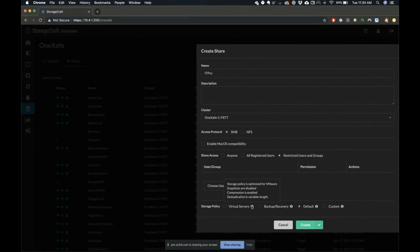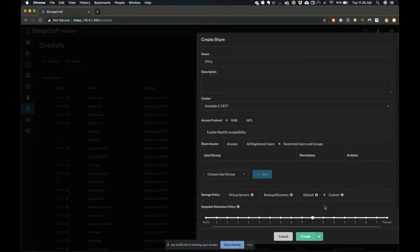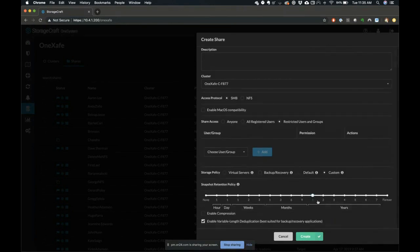However, if it's virtual servers or if it's a backup recovery application in a converged fashion, go ahead and enable compression. And then you also have the opportunity to determine how long you want those snapshots to be retained. The snapshots happen every 90 seconds, I mentioned, but you can define a custom value. Those snapshots are happening every 90 seconds, and they're kept for the first hour, then hourly for the first day, daily for the first week, and weekly forever.